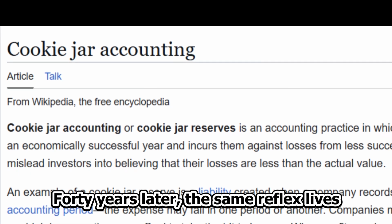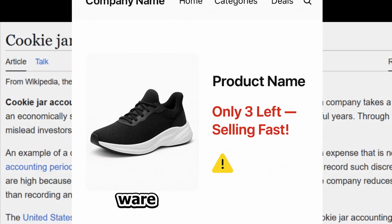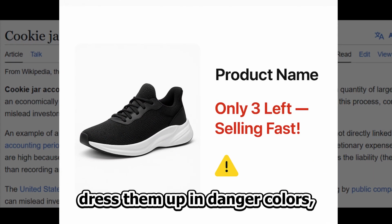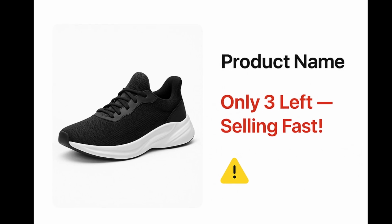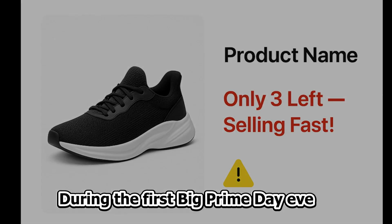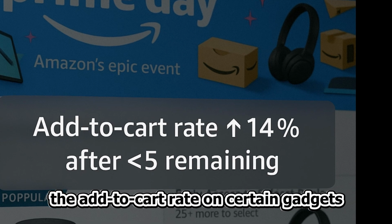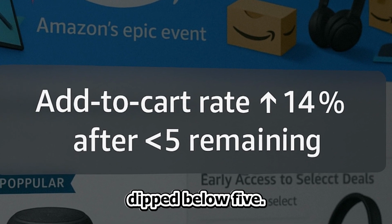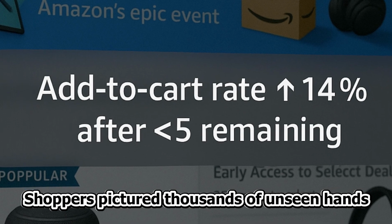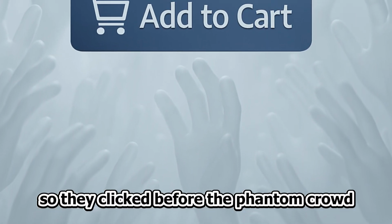40 years later, the same reflex lives inside e-commerce widgets that pull real warehouse numbers, dress them up in danger colors, and let your imagination do the heavy lifting. Real-world moment. During the first big Prime Day event, the add-to-cart rate on certain gadgets jumped more than 14% the minute the counter dipped below 5. Shoppers pictured thousands of unseen hands rushing in, so they clicked before the phantom crowd could arrive.